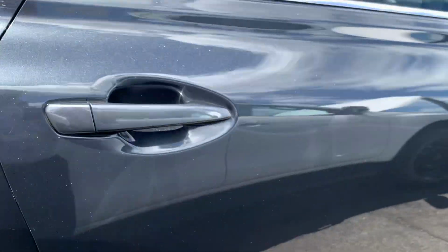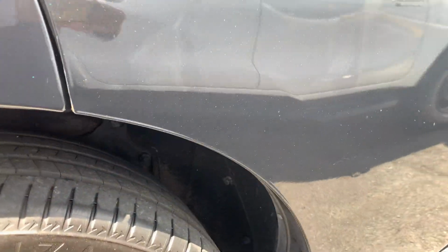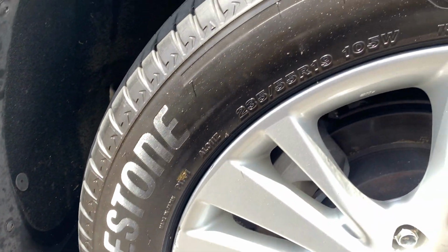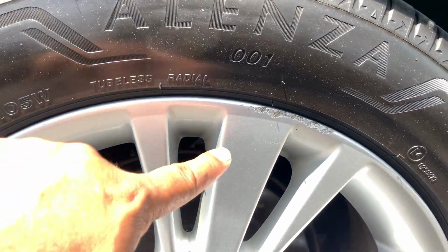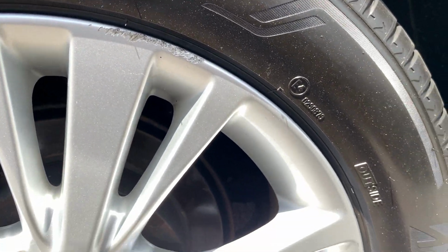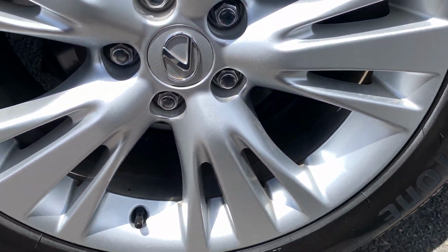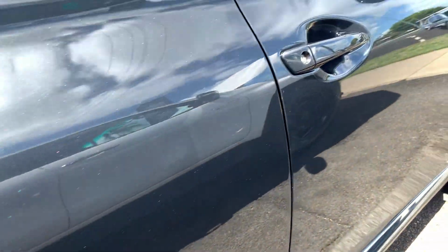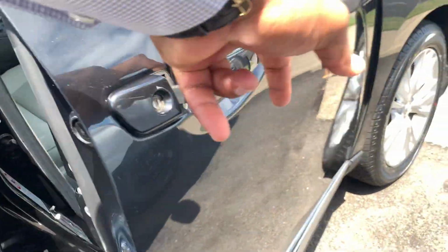Nice. While I'm on this side, I'll just give you a look around the wheel arch, onto the tyres and rims themselves. There's a couple of little scuff marks here, just a bit of gutter ash. That is really good. Okay, just making my way to the driver's side door.